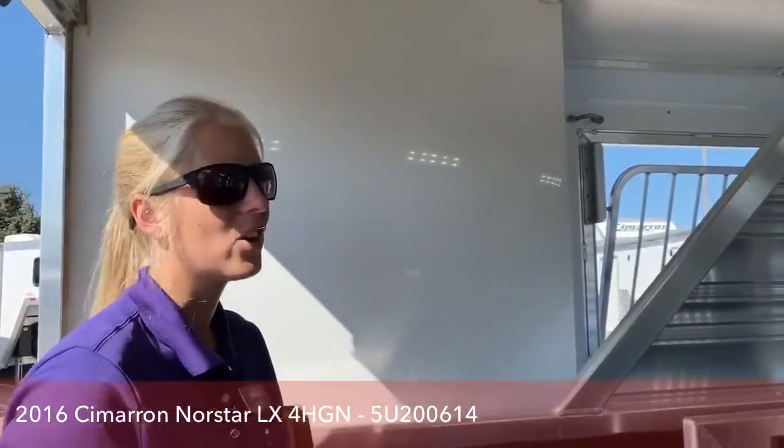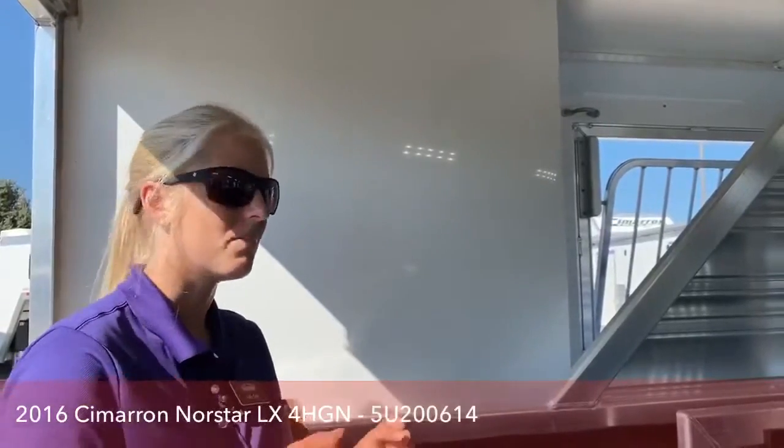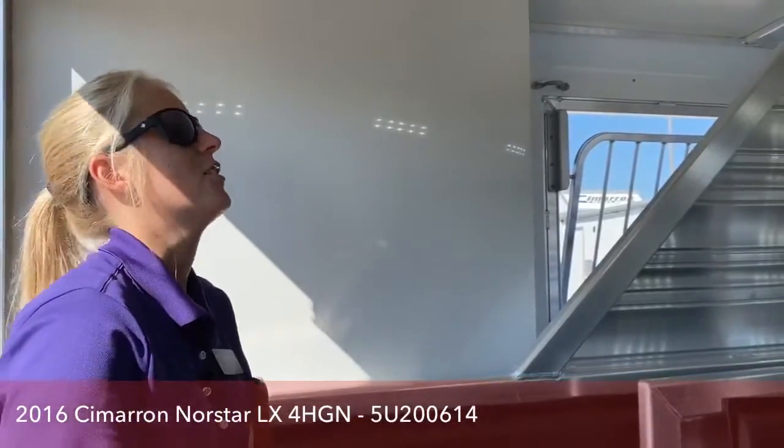So we live in hail country, and although we just hope and pray every day that we don't get a hailstorm, these roofs can take a hailstorm pretty well. They've recorded up to baseball-size hail without damage. So it's something that's really, really great to have on a horse trailer, especially if you live in Colorado.